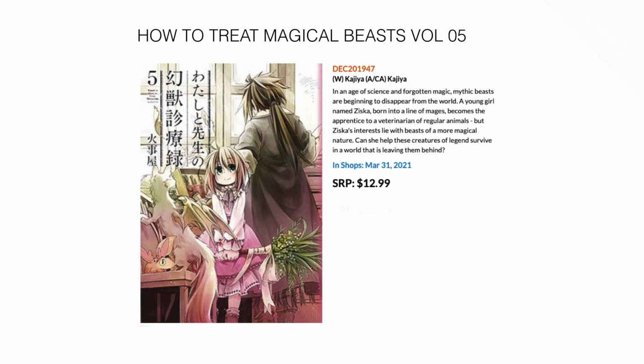Next, we have How to Treat Magical Beasts Volume 5. In an age of science and forgotten magic, mythic beasts are beginning to disappear from the world. A young girl named Ziska, born into a line of mages, becomes the apprentice to a veterinarian of regular animals. But Ziska's interests lie with beasts of a more magical nature. Can she help these creatures of legend survive in a world that is leaving them behind? Find out March 31st for $12.99.